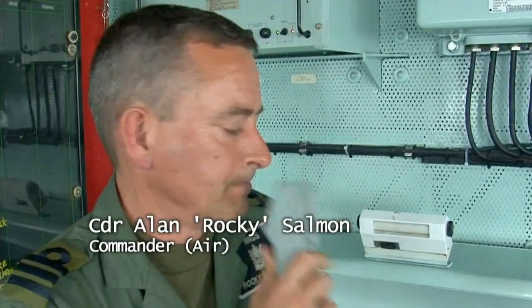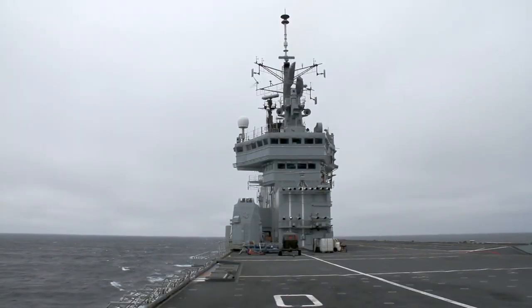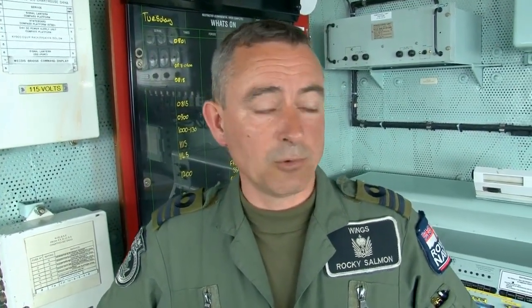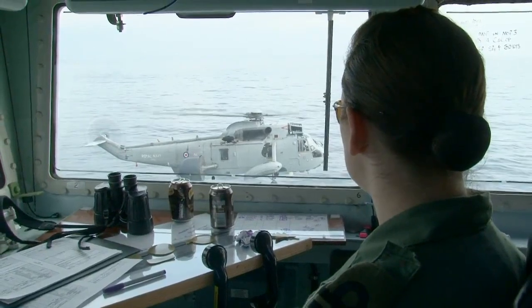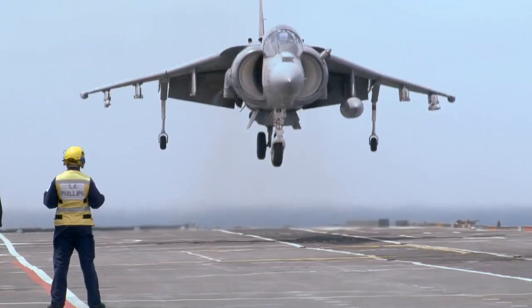Clearly, weather is a big factor when we're trying to fly aircraft from the carrier. Because a lot of the pilots who will be flying on tomorrow haven't come to the ship before, we must make sure that the conditions are absolutely correct for them. So it's a bit frustrating for us. We've been here all day flying helicopters, but the weather isn't good enough to fly fixed-wing aircraft. So we'll have an early night tonight and see what comes up tomorrow. Coming up, the Americans arrive in force.